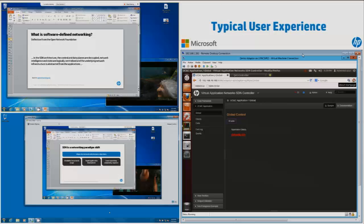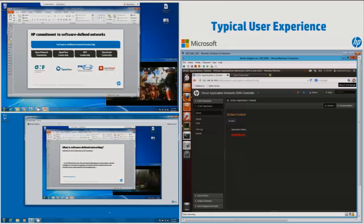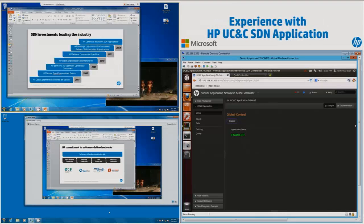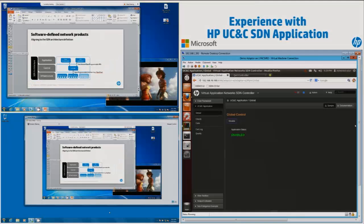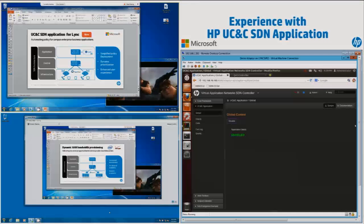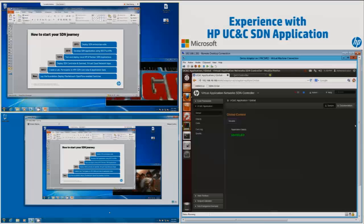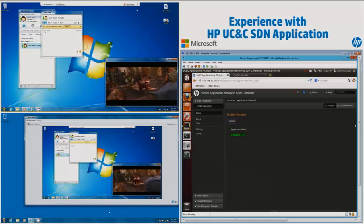On the right-hand side of the screen, we have the HP UC&C application in a disabled state. When we enable the application, the user experience is instantly transformed. Now both users are seeing virtually the same information at the same time. The UC&C SDN application has taken call intelligence from the Lync server and used it to implement OpenFlow rules via the HP Virtual Application Network's SDN controller. These rules route and prioritize the application sharing traffic. The end result is a UC&C experience that is rarely seen across today's networks.